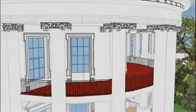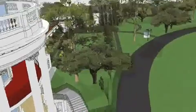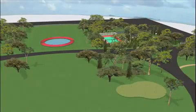The Truman balcony was added in 1948 by Harry Truman. Notice the door that looks like a window. This is the view of the south lawn from the Truman balcony.